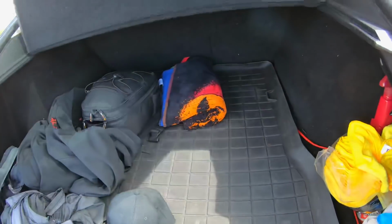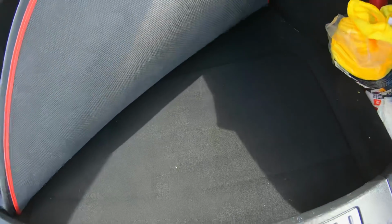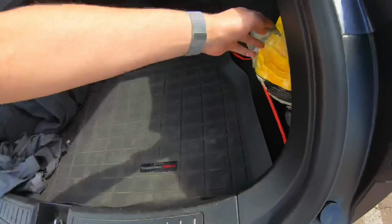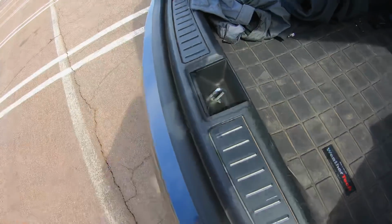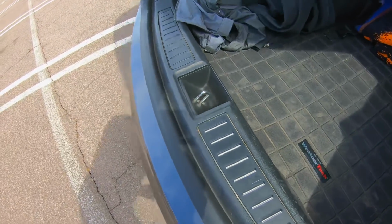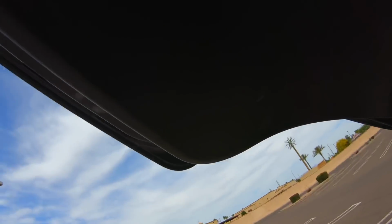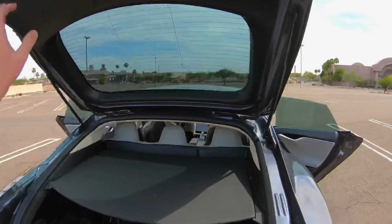I do have these liners here, so that protects it, but even still, the carpet in the trunk is in really good shape. There are, of course, some scratches here. It's a car, I haul things in it. I'm not super careful when I load and unload things as I maybe would be if it was newer, but it's a car after all. Some marks on the bottom side of the trunk. Again, not too concerned.